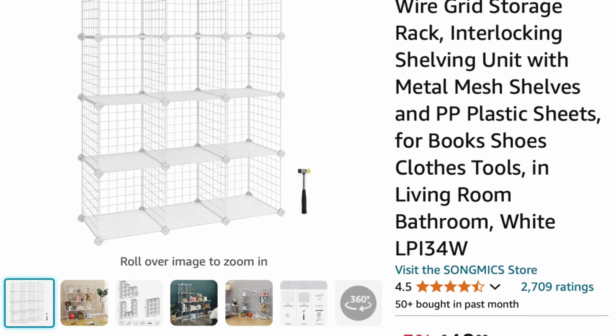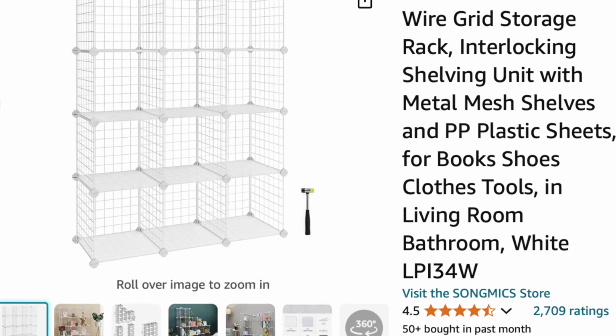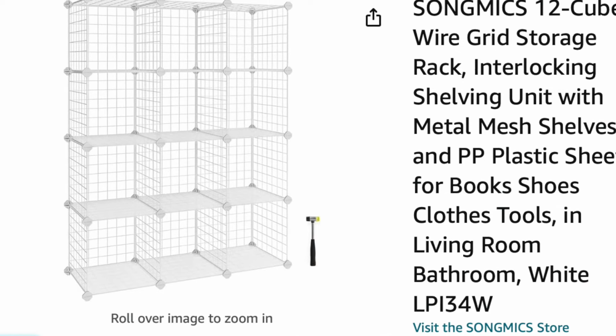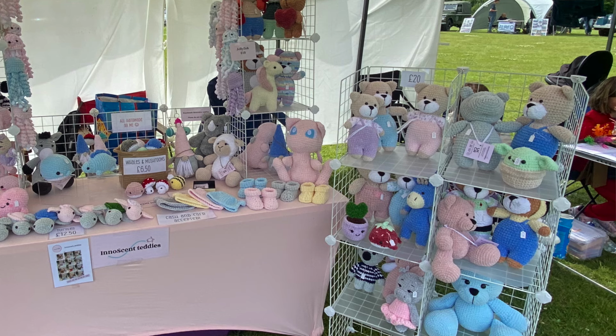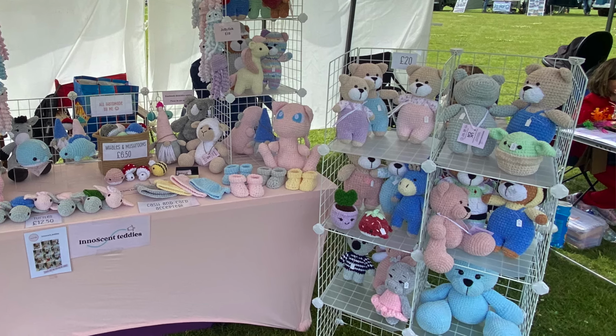I then have also invested in these cubes, again from Amazon, and these cage cubes are so good. You can get them in all sorts of different colours. I went for the white just so it goes nice with my pink tablecloth, but they just make it look so professional. You can have it off the table as well, so it gives me a lot more space to put all my teddies and display them all.